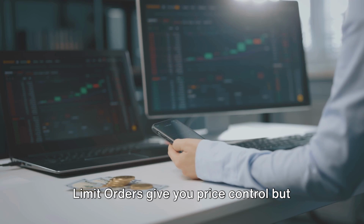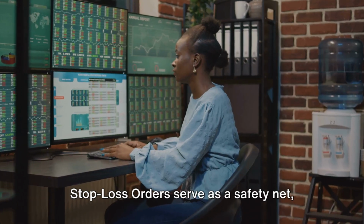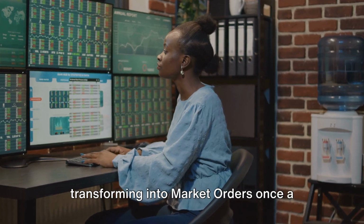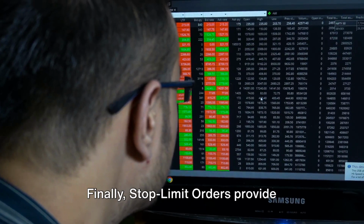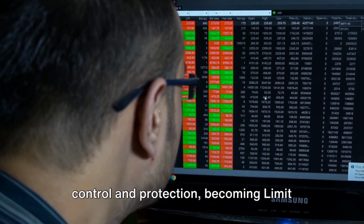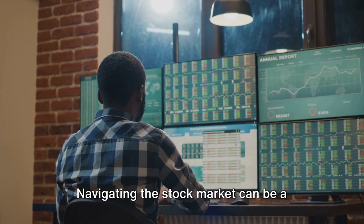In summary, market orders are quick and easy, but offer less control over price. Limit orders give you price control but require patience and offer no guarantees. Stop-loss orders serve as a safety net, transforming into market orders once a certain price is hit. Finally, stop-limit orders provide control and protection, becoming limit orders when the stop price is reached.